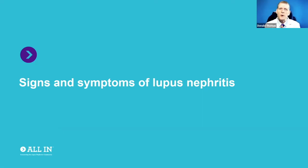So what is the most common symptom of lupus nephritis? It's actually nothing. Lupus nephritis in the early stages, people feel perfectly normal unless there's something else going on, such as lupus arthritis. And that's why it's essential that we, as your rheumatologist, see you regularly and get a urine sample from you regularly so that we can identify it during this early time period when you don't feel anything wrong and it's at its best chances of going into remission.